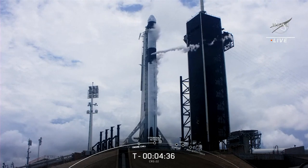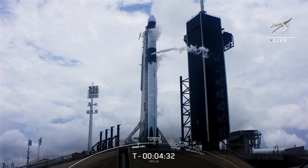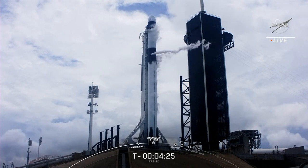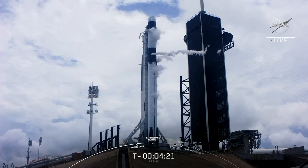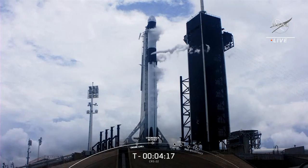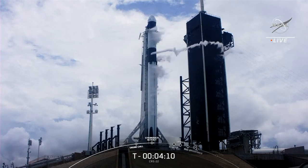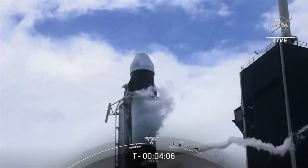Again, as Shiva mentioned, the team has already conducted its pre-launch engine chill. This is when SpaceX injects a small amount of super-chilled liquid oxygen to prepare those Merlin engines inside the first stage to allow for full propellant flow during flight. We can hear the hissing from some of that liquid oxygen venting off the side of the rocket. Strong back retract in progress.